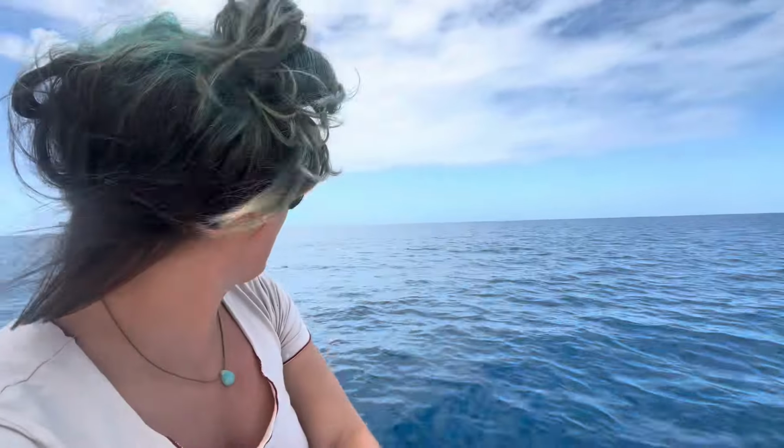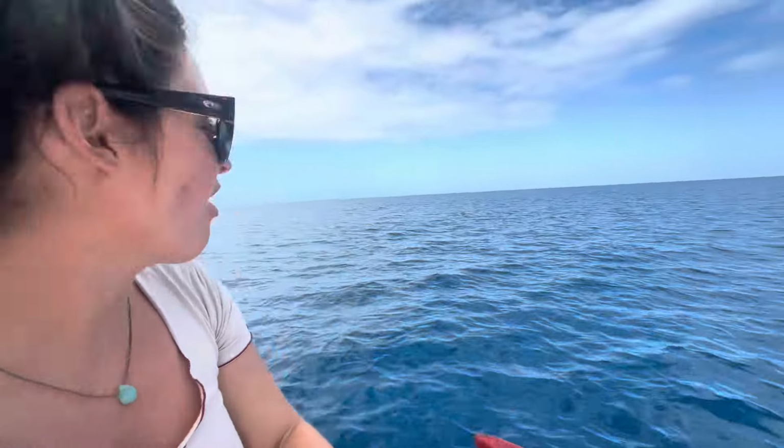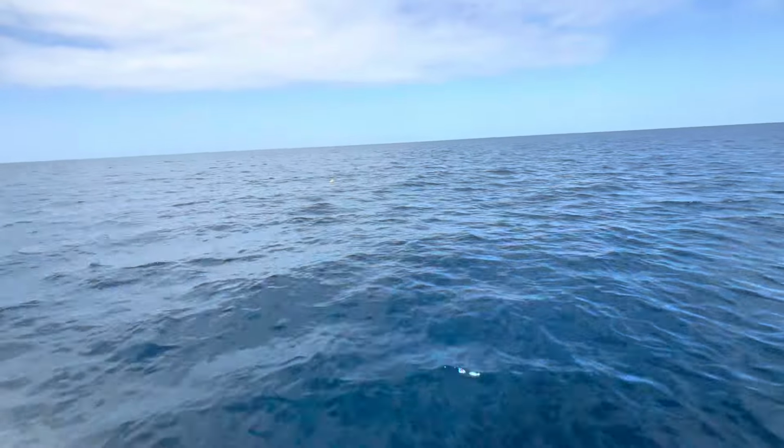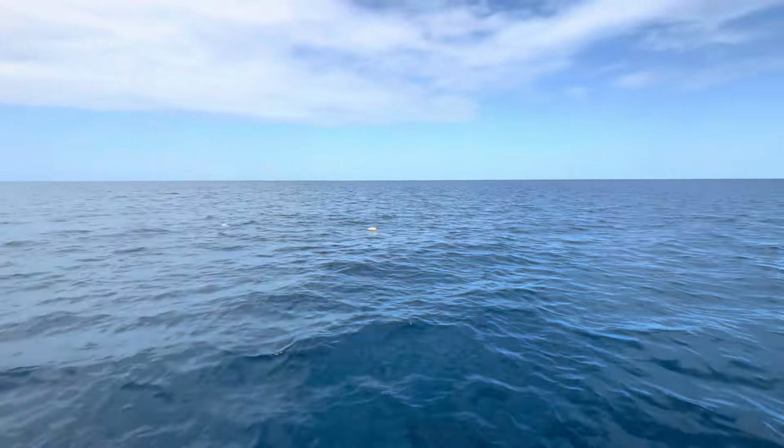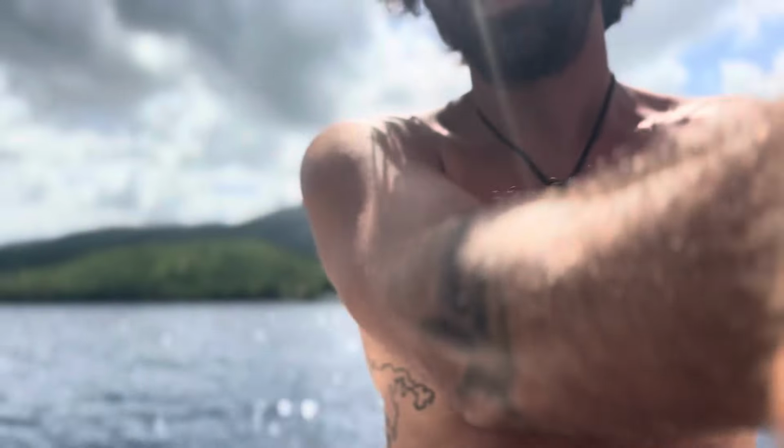We've been dodging these fishing buoys all morning. Yeah, they're all plastic bottles, and the coast is just lined with them. Highly annoying because a lot of the time you can't even see them. Yeah, we're doing 3 or 4 knots and 5 to 8 knots of wind, which is awesome. And this is the sailing I signed up for.